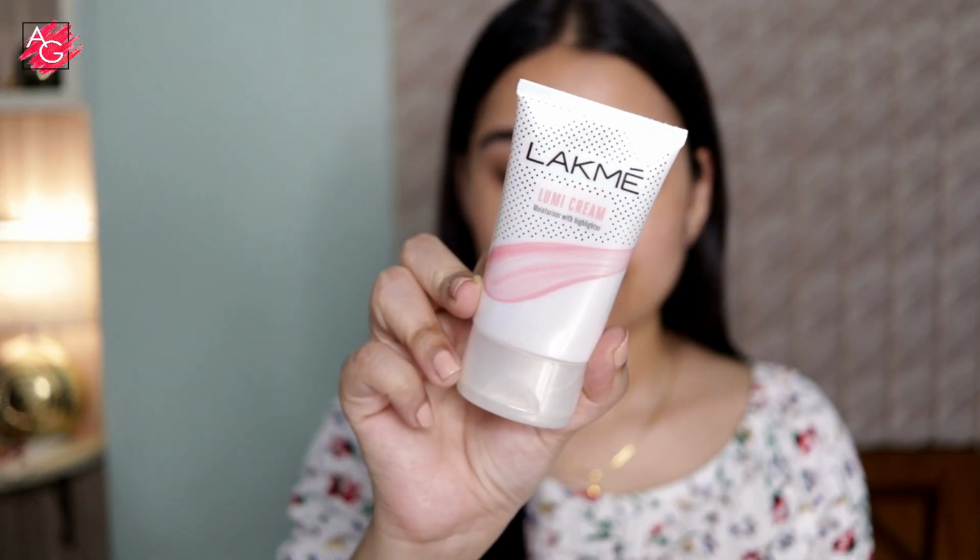I recently got this Lakme Lumi cream. A lot of people are saying that this is a great dupe of MAC Strobe cream, which is not true because this is very drying on the skin. Otherwise, it works great as an illuminator. As a moisturizer, it does nothing. So what I do is I use a moisturizer underneath and then use it, and it works great. And I'm blending it really nicely into the skin so that it looks like a part of my skin and not like an extra added layer on top.